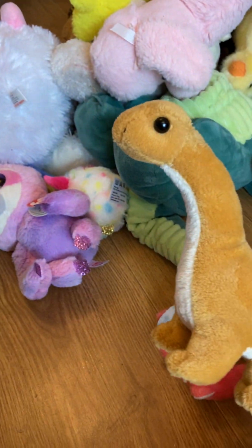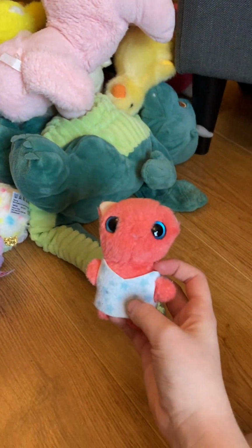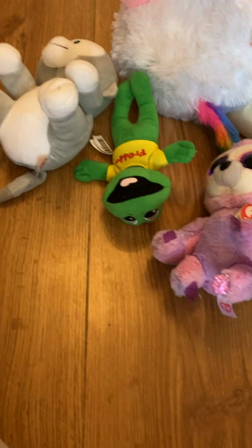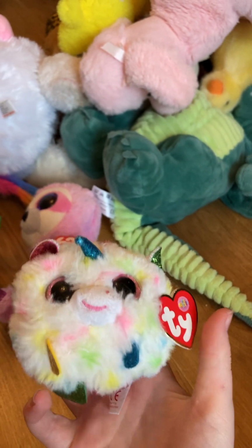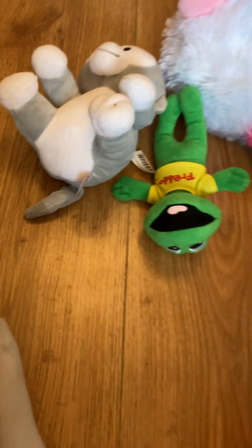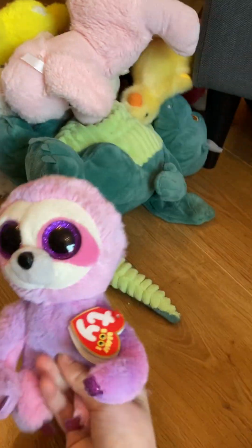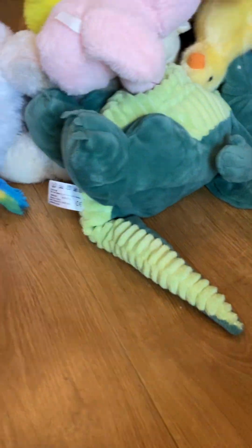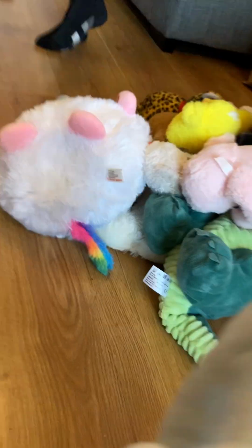Here is Diplo the Diplodocus. We've got a Scruffaluff baby. I have another Scruffaluff somewhere. Oh, no. Okay, so we've got Hermione the Puff's unicorn. Got Dreamy the sloth. Frodo from Harry's World. And we've got Pokey.